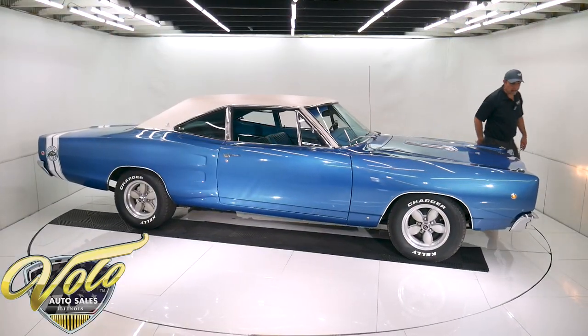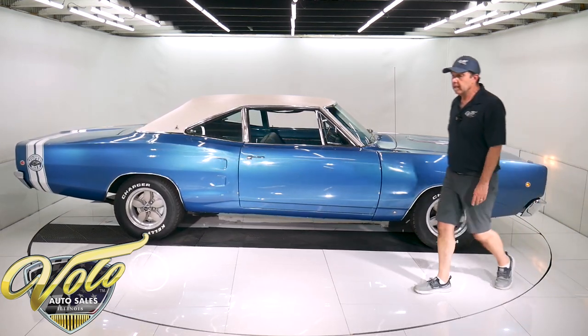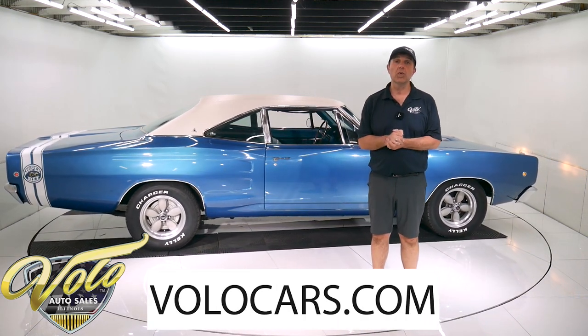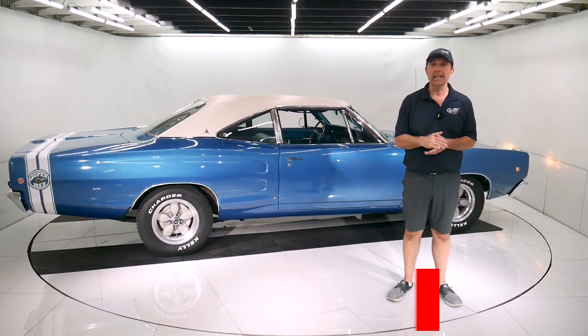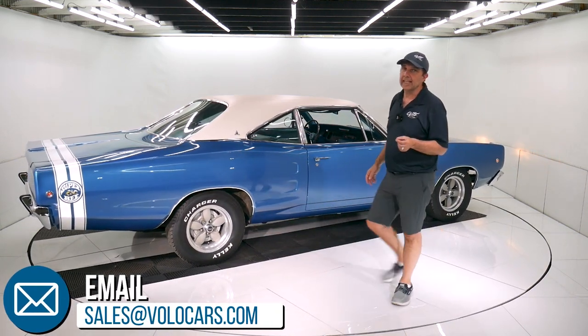So anyway, that's my impression of this Super B. Go to volocars.com. Plenty of ways to contact the salesman. They'd be happy to answer your questions or concerns the best they can. They can get this delivered anywhere in the country. They can help get you financed.